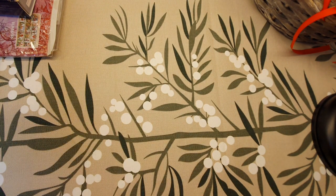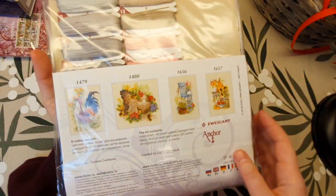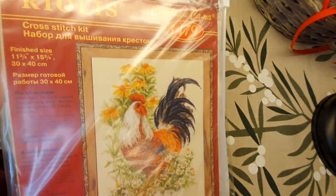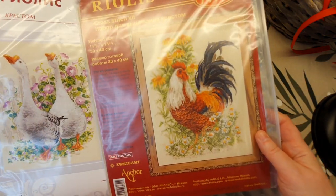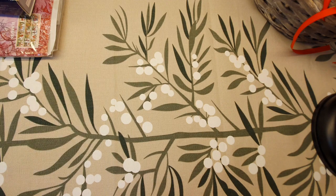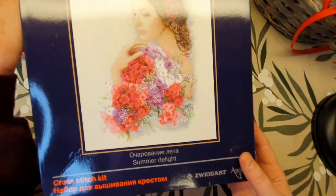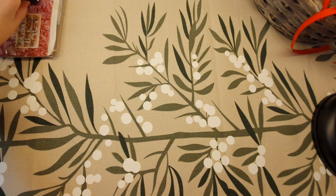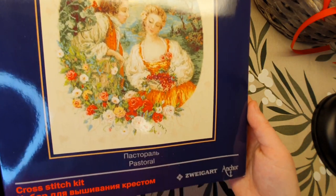Next kits are by Riolis. Beautiful geese. And these geese go well together with this rooster by Riolis. I think they will go well together. Next kit is also by Riolis. This is their premium collection. And the last kit by Riolis, also premium collection, pastoral.